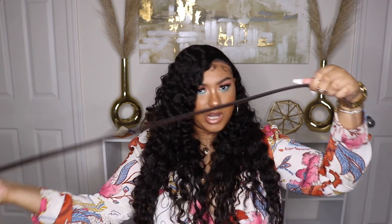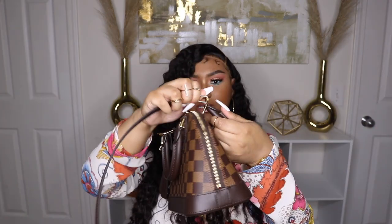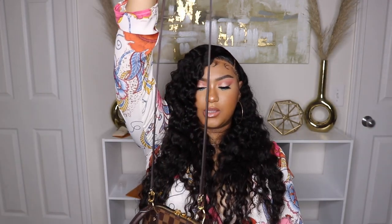These are the handles that you hook your strap onto. So the strap is also treated leather, and it has the LV on the bottom of the, I think these are D-rings. Here, you just wanna snap it on like so. Come around and snap that, and you have it like this.